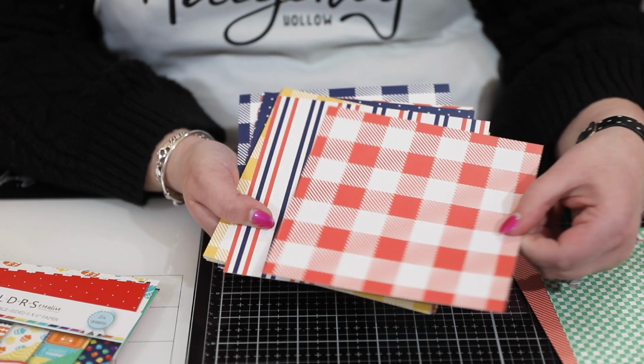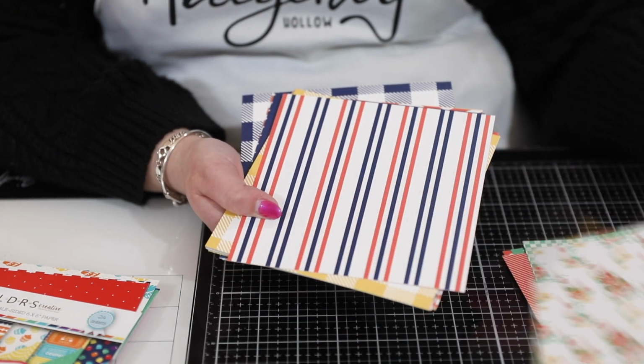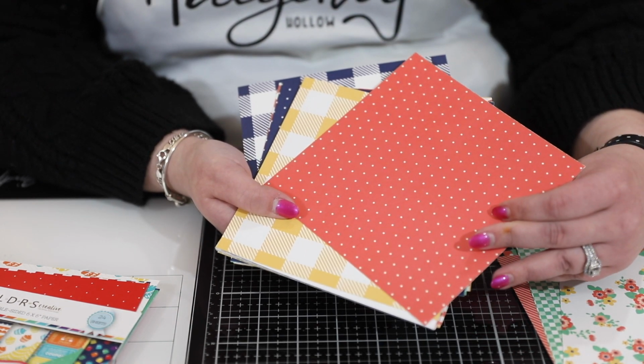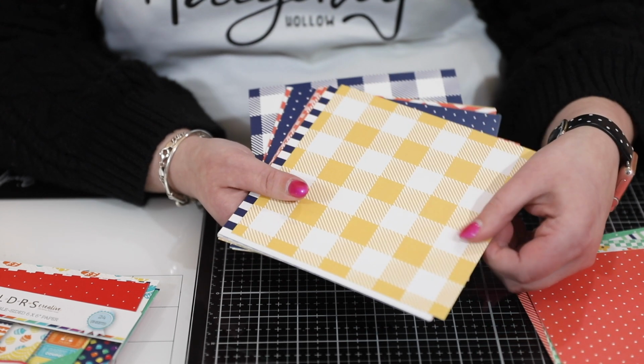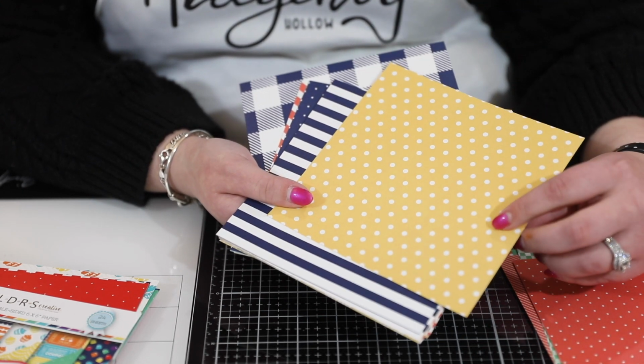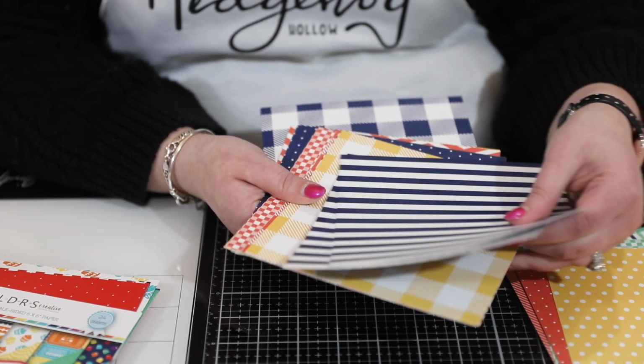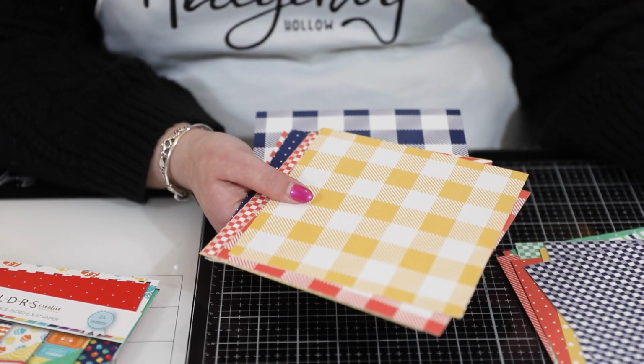Then we have the large in the orange and flowers on the reverse. We have the orangey coral and blue with the stripe, the polka dots on the back. The plaid then comes in that yellow mustard and then polka dots. Blue stripes, we've got 2 of these together. And then we have the plaid there.